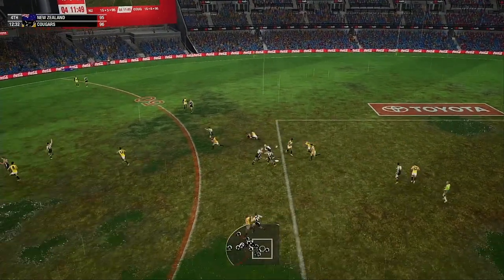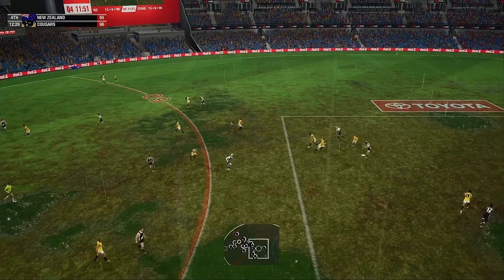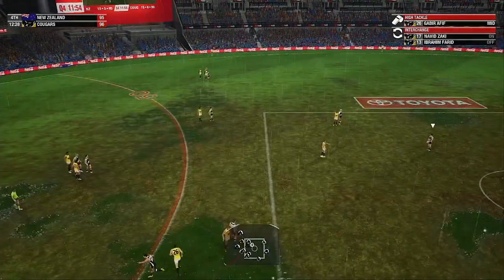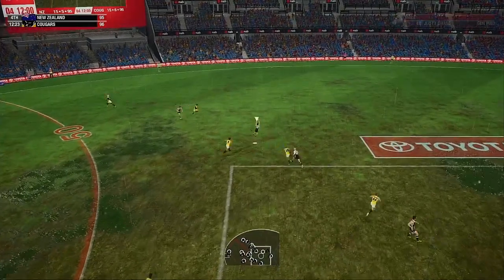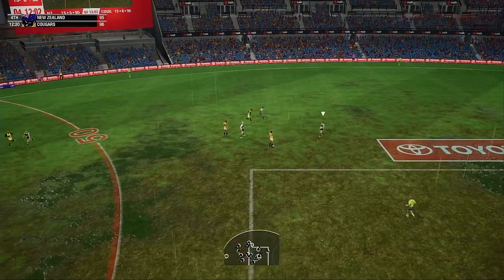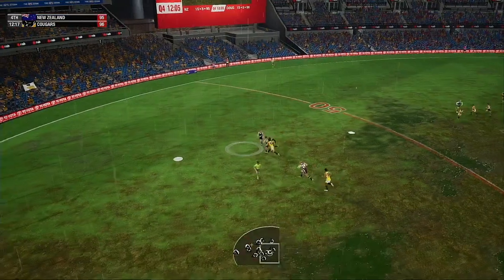Handballs to no one in particular. Receives the handball and takes off. Handballs to a teammate on the run. The tackle over the shoulder. Looks up with the kick. Gets into some space to mark this. Moves the ball by foot.